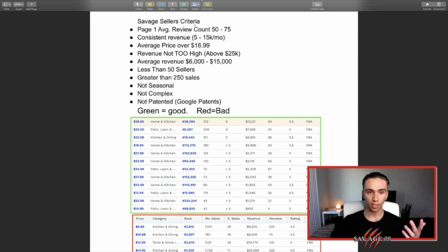So average revenue and consistent revenue, right? So what I mean by consistent is that person's making a good amount of money. They're making money.